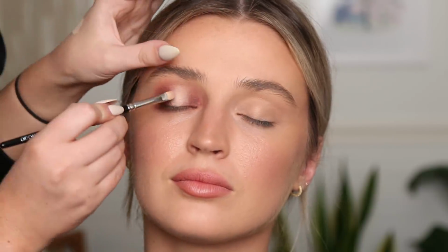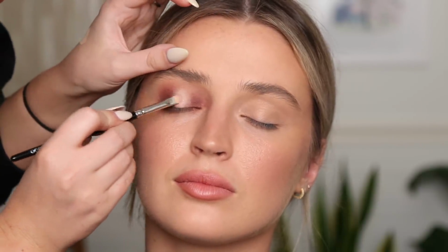I'm going to take this lighter pink shade there. It kind of is like a pinky rose gold, but I'm going to go over top with a pigment as well, I think, because I wanted to add some more dimension to it. But I'm going to start with that shade. Ooh, that shade is so nice.